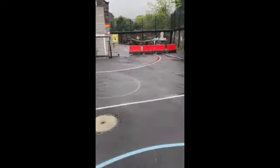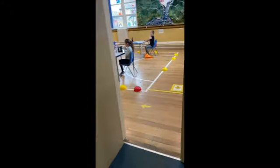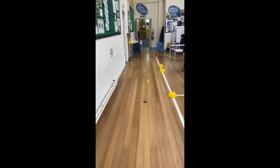Year 1 pupils will enter through this door and use this corridor to enter school. This will keep them in their own bubble and separate from the other bubbles within the school. They'll enter the classroom using the one-way system in the hall. Take them this route down to their classroom.